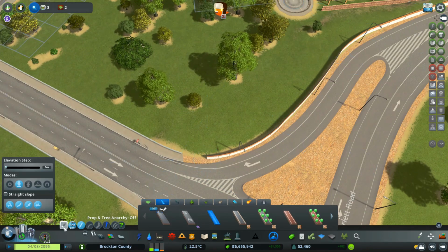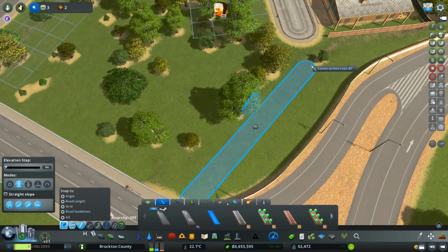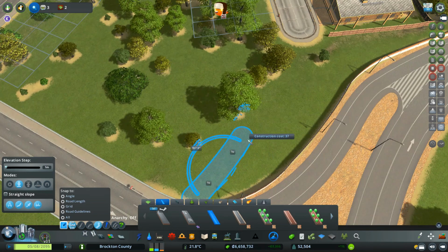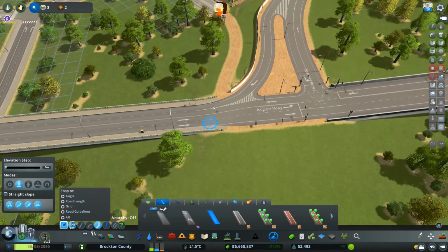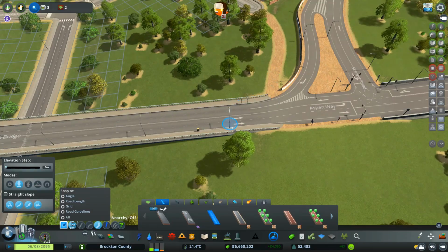So I'm going to grab the dirt path, and we're just going to run a pathway. Let's do a freeform, so maybe it looks a bit more like people have just kind of done it themselves. This wasn't planned by the city. So that way anyone coming from over here will have to, or can, go around there.